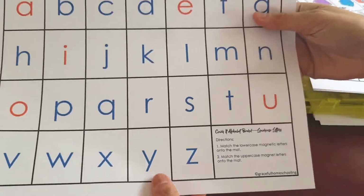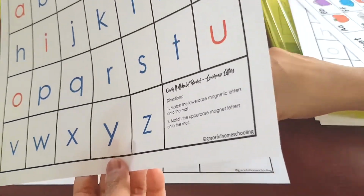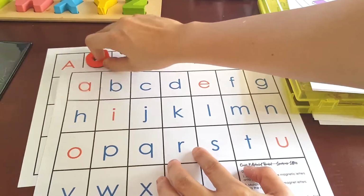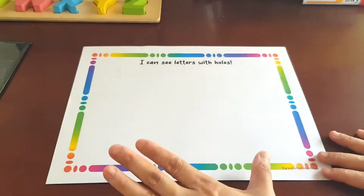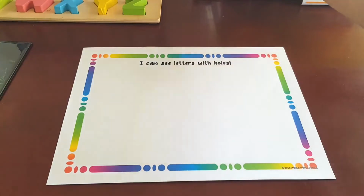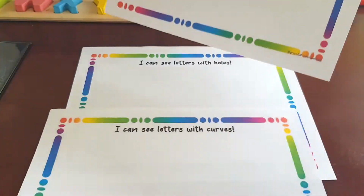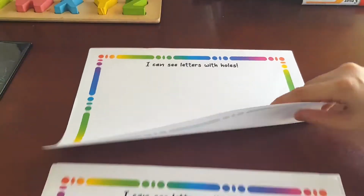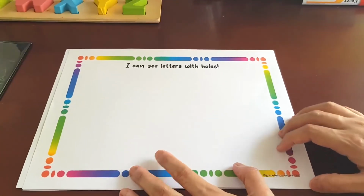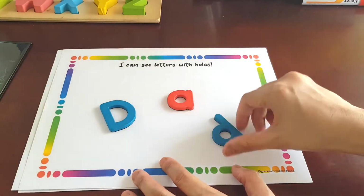So meron ding cover it alphabet board na lowercase letters wherein the child would match naman these lowercase letters with the uppercase letters. Okay, I have here naman yung I can see letters with holes. So meron tong I can see letters with holes, and then I can see letters with lines, and then I can see letters with curves. So what the child needs to do is to look for the letters with holes. Okay, so what are the letters with holes? So he's gonna put the letters lang in the mat.